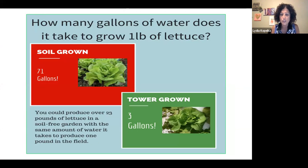Sometimes water can be an issue in certain parts of the country. So if you compare an aeroponic growing system to soil grown produce, for instance, 23 pounds of lettuce grown in soil would use 71 gallons of water. If it's grown in a Tower Garden, it only uses 3 gallons of water.